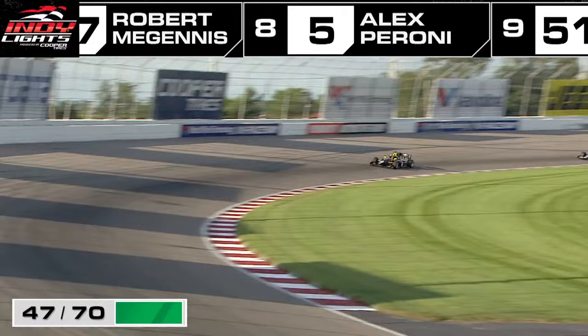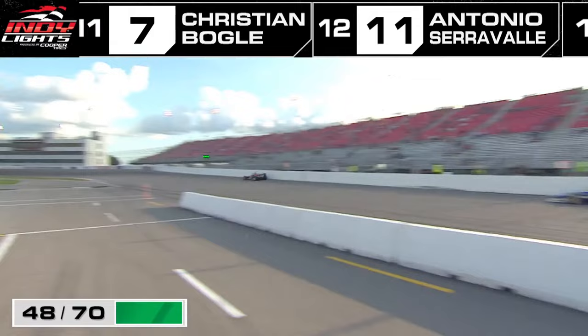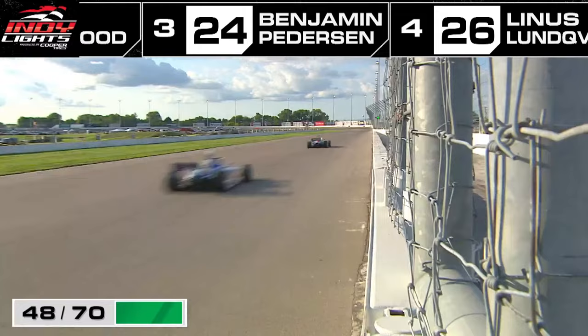Well, Peterson and even Linus Lundqvist entertained thoughts of making that a 4-car battle, but yeah, they have lost that lead pack for sure. Lundqvist is not able to keep pace either. He is about a full second behind Peterson. And then, of course, 2 seconds back to fifth place running Daniel Frost. DeFrancesco, McGinnis, Perotti, and Sowry Stingray Robb complete the top 10.